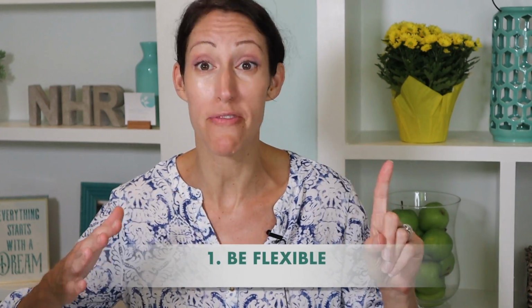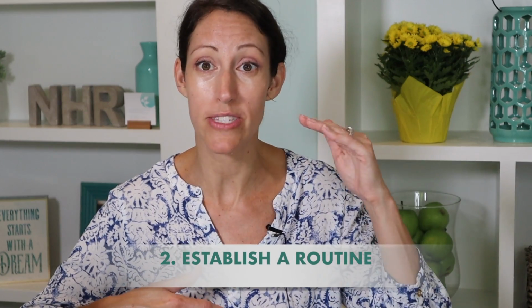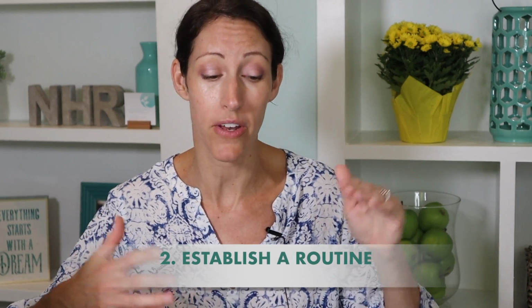Step number 1, be flexible. Step number 2 is lay down a routine. Gabriel has a routine. We have supplements in the morning, we have supplements in the evening. And he takes some with food, he takes some without food. Before bed, it all kind of depends on each child, what the requirements are.